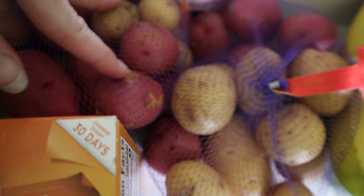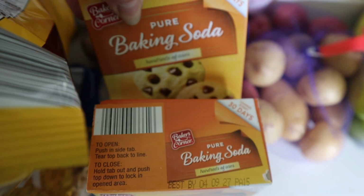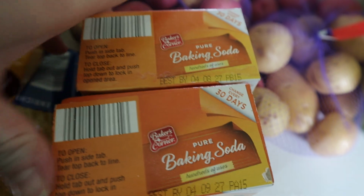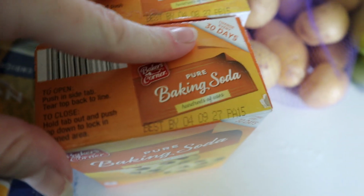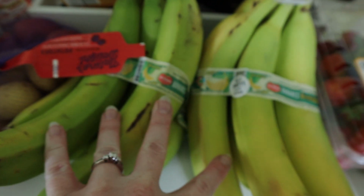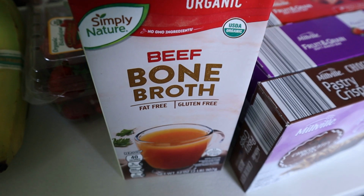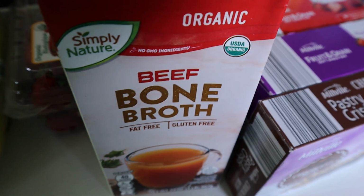We bought 2 of the red potatoes. Also picked up some more baking soda. These were only 89 cents a piece, which is a really good deal. So I got 2 of those. 2 organic bananas. We bought some organic strawberries. We also grabbed a thing of the beef bone broth for the chuck roast.